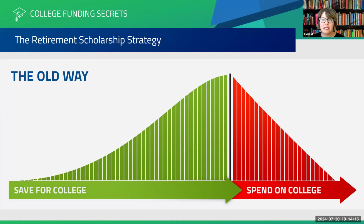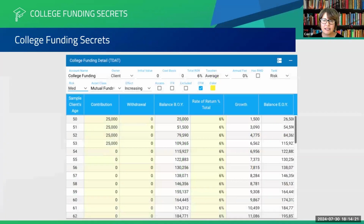The problem is that we're giving up that interest on our money. And here's an example. So if that money could have been earning 6%, then all of this money at 6%, we miss out on that growth. The growth, this interest, it's going to be gone because we're spending that money on college.